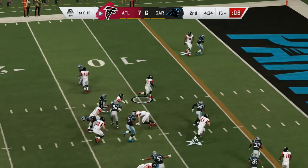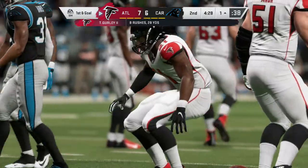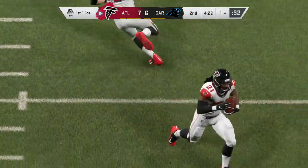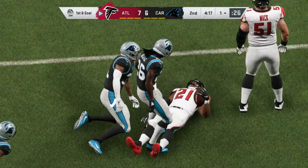Back to the ground, this time with Gurley, and he's brought down. Another nice gain. That's now 30 yards between those last two plays. I hope we give enough respect to the big guys up front because they have been getting it done on this drive. The holes have been large, and they've been barreling through them, picking up first downs.